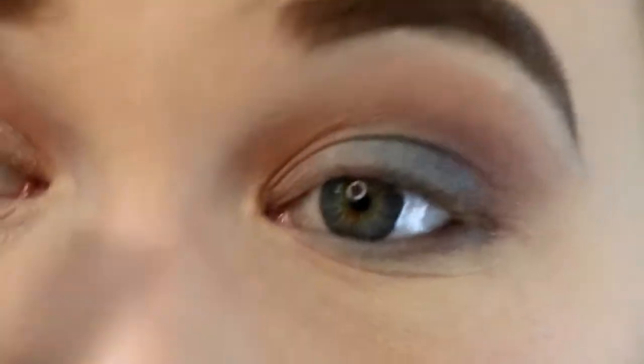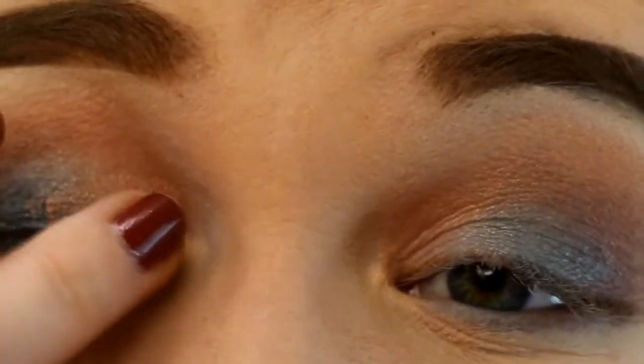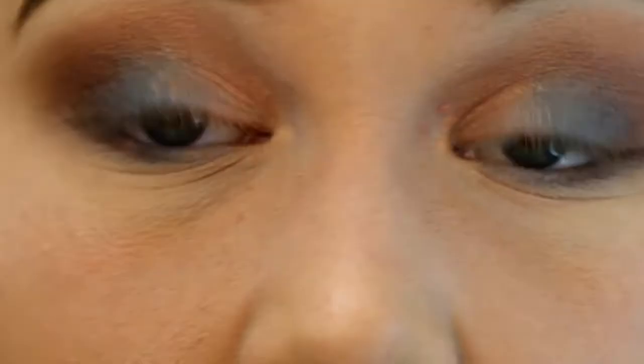What I'm not loving, let me get you guys really close. Really close. What I'm not loving is this in here. This is where I put that shimmer shade, and you can't even see it. Do you see that top shade right there? That highlight shade? Look at that, okay? It has a little shimmer to it. And the minute it touches my eye, it goes away. And I don't understand. I've never dealt with a shadow that was, well, okay, yes I have, but this is just so irritating. Ugh. But anyways, these are them at this moment, and I'm gonna zoom out now because this is creepy.